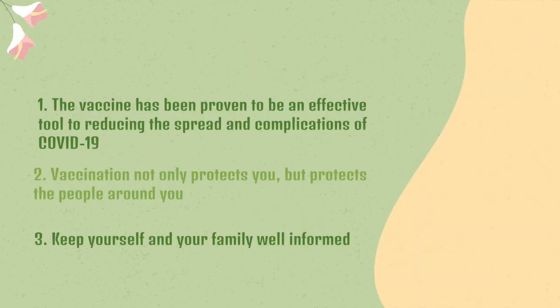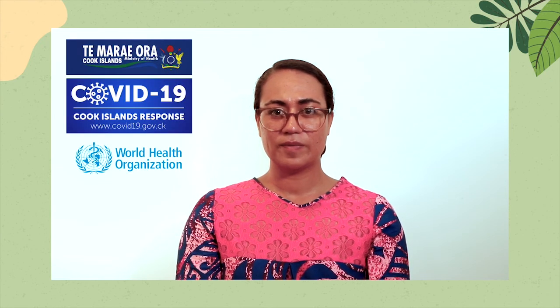In conclusion, the vaccine has been proven to be an effective tool to reducing the spread and complications of COVID-19. Vaccination not only protects you, but protects the people around you. And it's also important to keep yourself well informed. Using credible sources such as Te Marae Ora and their COVID-19 website or the World Health Organization are good places to start. So, let's all do our part to keep the Cook Islands safe.